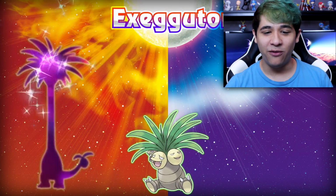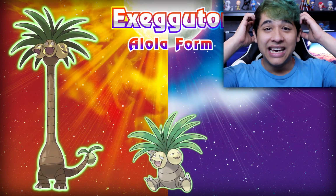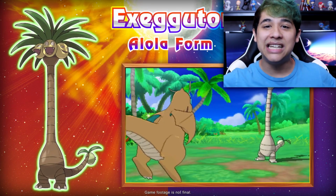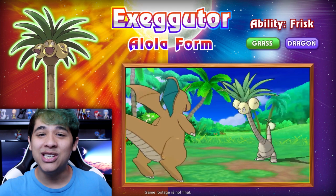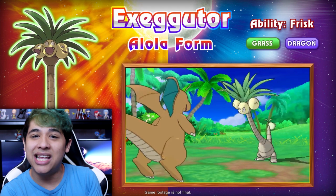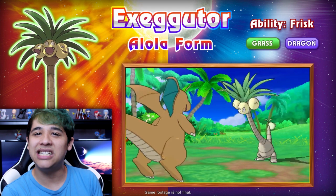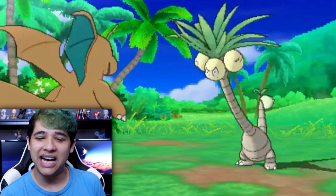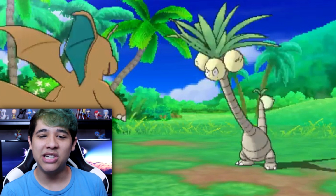Exeggutor, everyone's favorite. What the heck? It's Palm Tree Exeggutor. And he's apparently a grass and dragon type. Okay, I just gotta pause it already because look at this thing. A grass and dragon type Exeggutor. It's a pretty funny looking Pokemon here. I actually kind of like the design, despite it being so freaking bizarre.